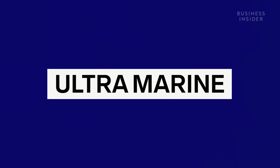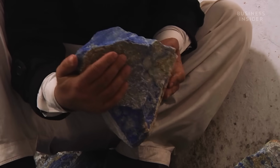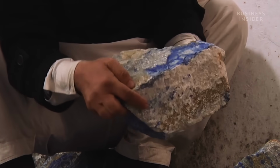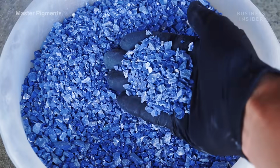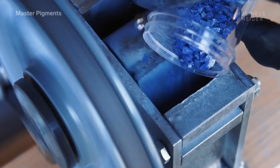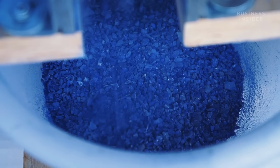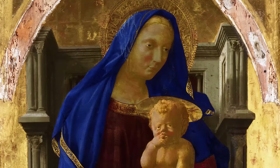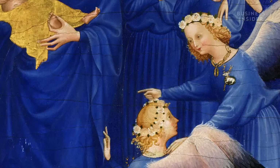Possibly the most valuable, though, was ultramarine, literally meaning beyond the sea, as it had to be mined in Afghanistan. It was made from lapis lazuli, which in its purest pigment form can still cost up to $30,000 per kilo. The gemstone was used to make the pigment until a synthetic version was created in 1826. And the vibrant blue was valued so highly in the Renaissance that it was generally reserved for painting the robes of the Virgin Mary.